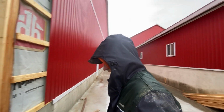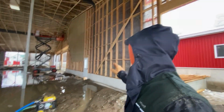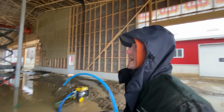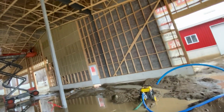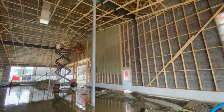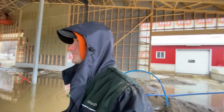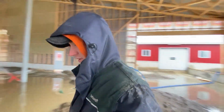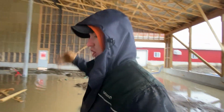Now what they're working on now is getting it insulated, which is pretty nice. So this whole wall will get insulated, and then they'll start putting the truss core, kind of a plastic, a white plastic, all along this.